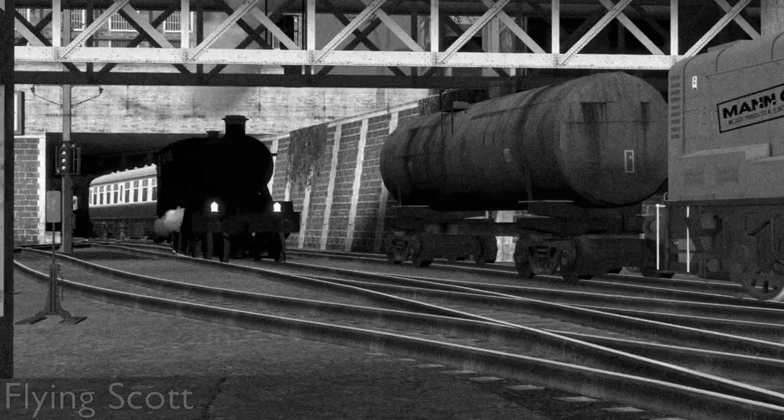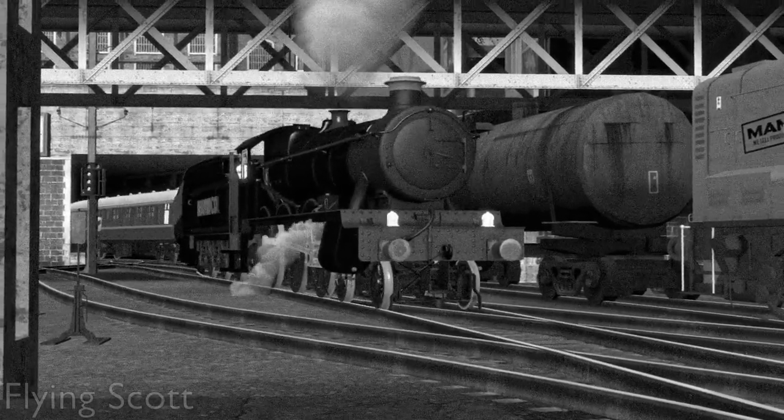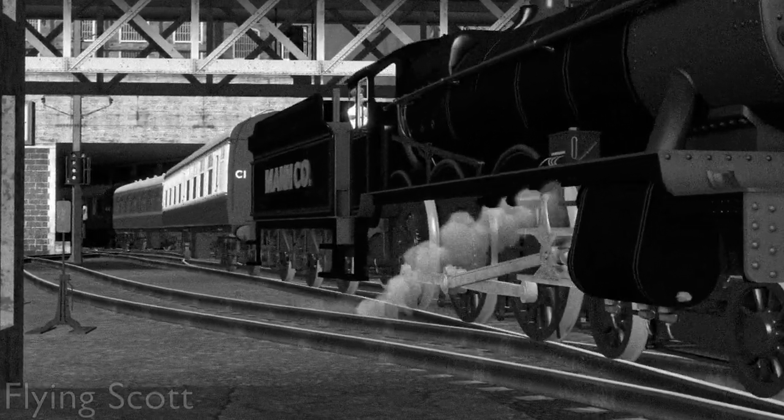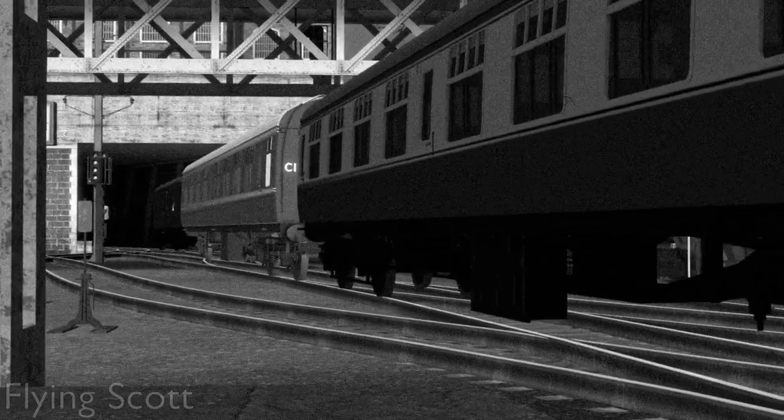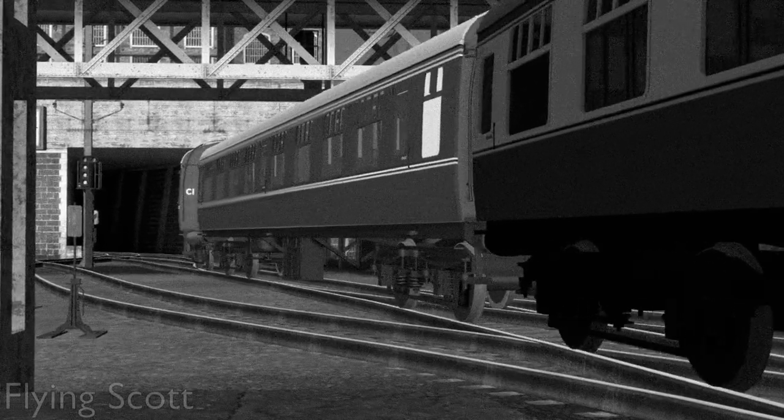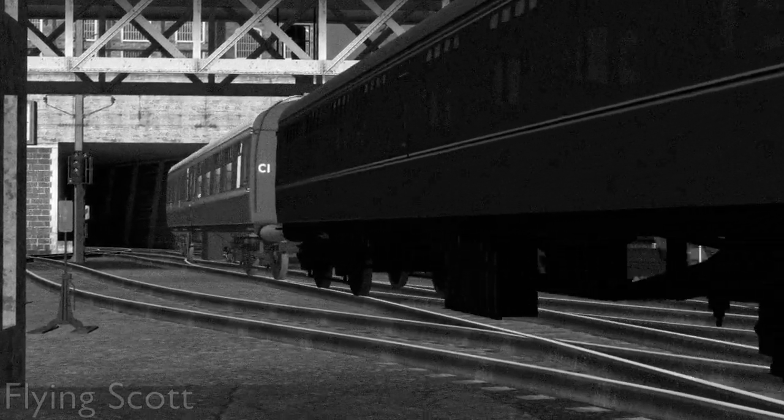Manhattan Central, even on the quiet days, was the hub of activity. A 460, devoid of name and number plates, comes in. Wrong road. The reason for the wrong roading can be seen to the right. A dead Preston. The 460 is filthy, typical of the end of Mann Co steam.